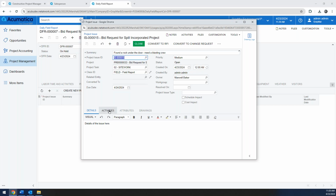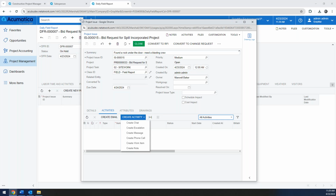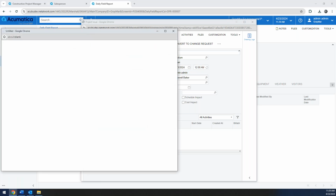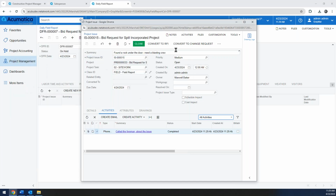The next thing you might do is record under activities what has been done to resolve this issue up until now. Perhaps we created a phone call here and we called the foreman about the issue. No resolution as of yet. So we can start to record those activities that are being done so that we have the appropriate paper trail.